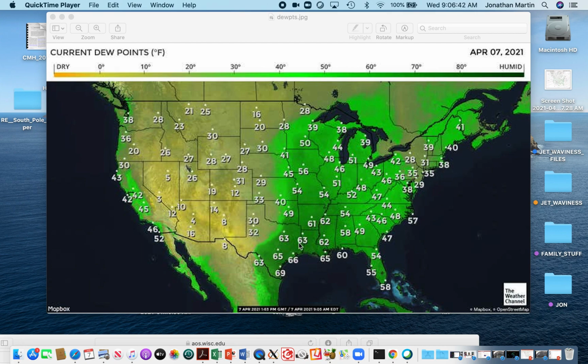But we are, of course, in line for a continued supply of warm and moist air, because this is where the air is coming from today. As you know, the circulation around the cyclone is pulling air from the south on its eastern side, and so we're going to stay warm and moist during the day today, so it'll feel summery all day long.